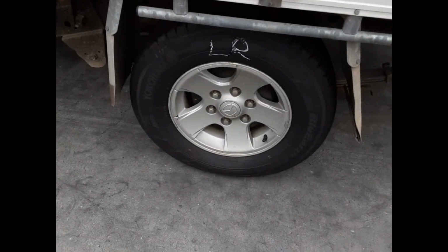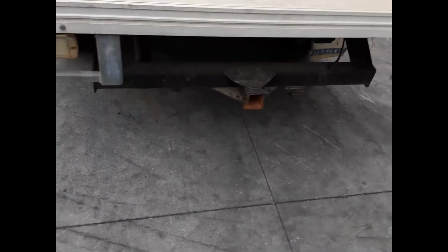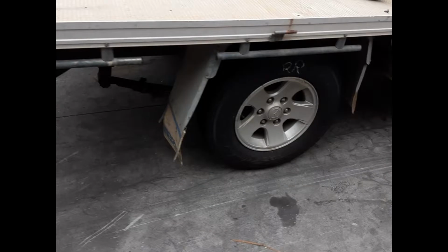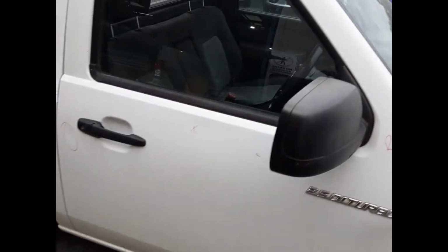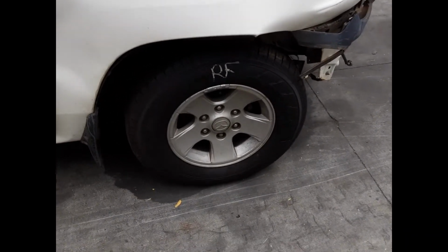Left rear 15-inch factory alloy mag with a good tyre. Factory fitted tow bar supplied with all bolts, brackets and loom. Right rear 15-inch factory alloy mag with a good tyre. Right manual door mirror and a right front 15-inch factory alloy mag with a good tyre.